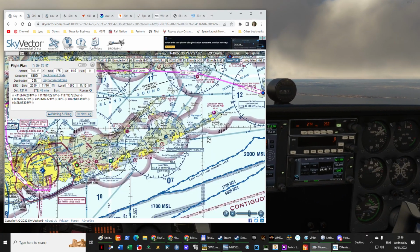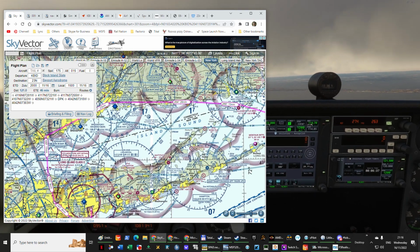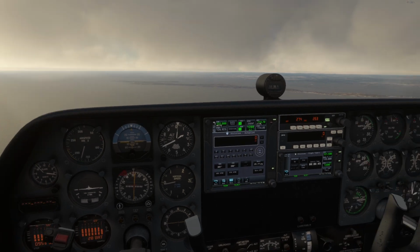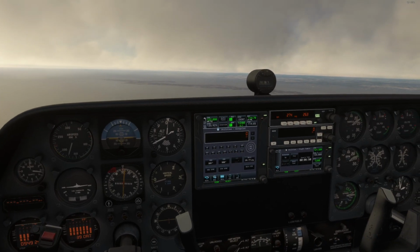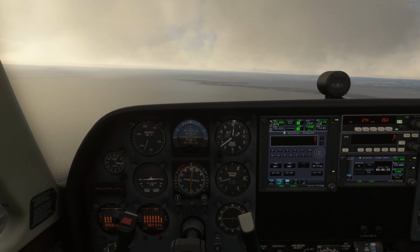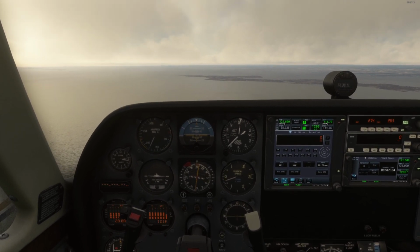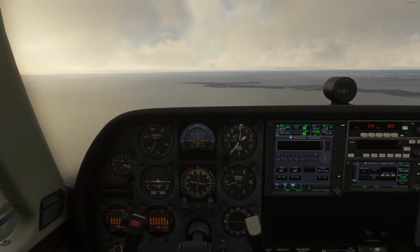Coming up on that first fix. From there we'll turn here and we'll fly along the coast to Connecticut River. The cloud tops are 3,500. So are you above them? Yep. And did you need to pass the clouds, like go through them? Yeah, I did. Okay. So you simulated an IFR climb to VFR on top then? Yeah, because otherwise I couldn't really follow my navlog from Vector. Okay, good.